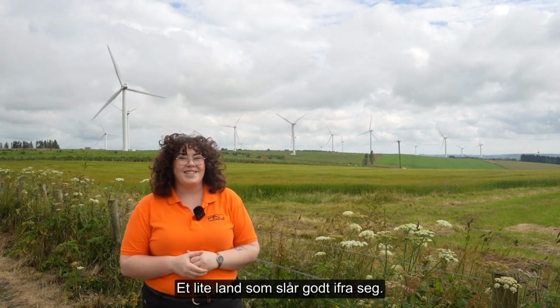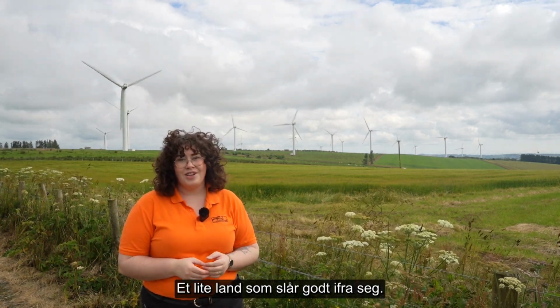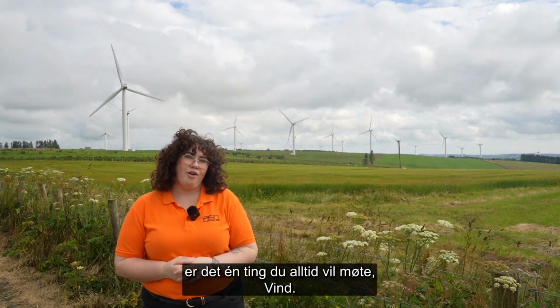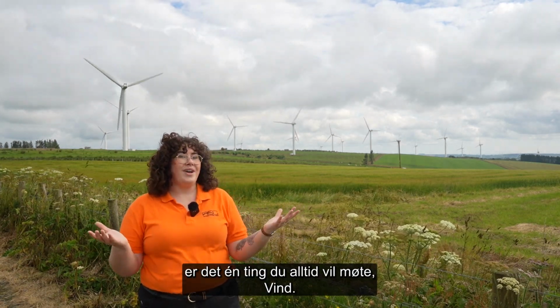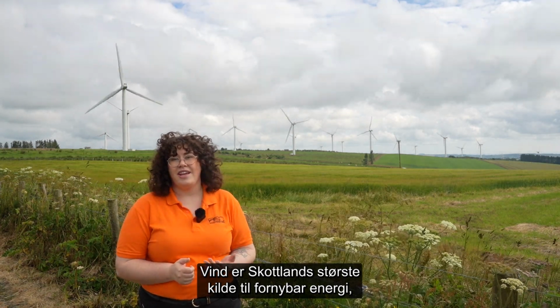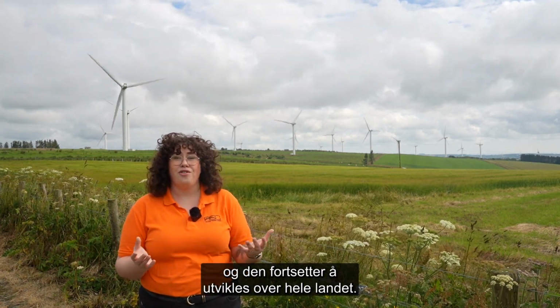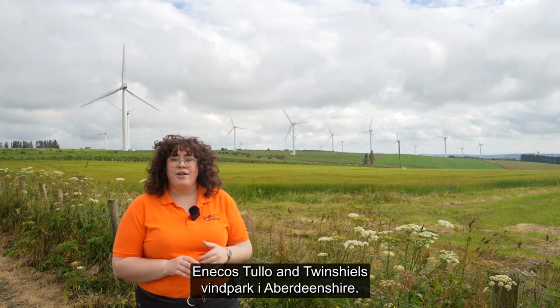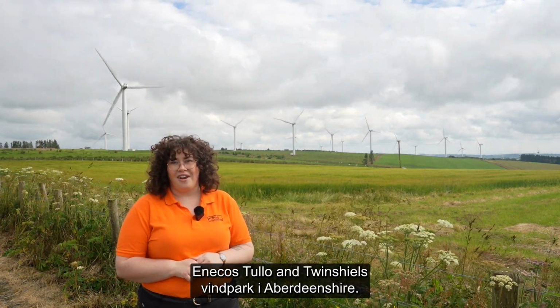Welcome to Scotland, a small country that packs a big punch. From our sweeping landscapes to our rugged coastlines, there's one thing you'll always encounter: wind. Wind is Scotland's greatest source of renewable energy, and it continues to be developed throughout the country. Behind me, you can see Eneco's Tullo and Twin Shields wind farm in Aberdeenshire.